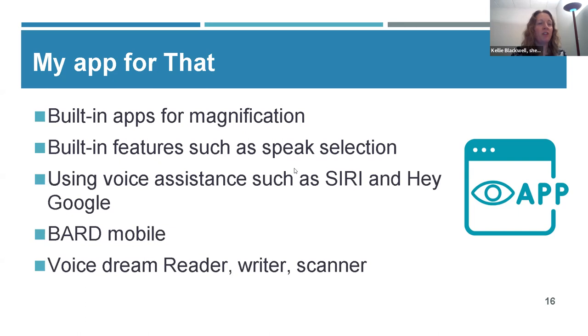And then there are built-in features such as speak selection. If you are new to, or maybe not new to but don't prefer to listen to screen reading technology all the time, you can use speak selection and highlight specific text that you want read out loud. Maybe it's a longer email or website and you're starting to feel the fatigue with your vision. Then you can just highlight that text and have it read out loud instead of having it read the whole thing like VoiceOver might.